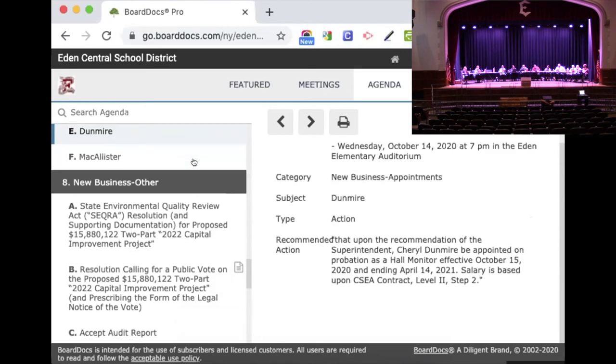That upon the recommendation of the superintendent, Cheryl Dunmeyer be appointed on probation as a hall monitor effective October 15th, 2020 and ending April 14th, 2021. Salary is based upon CSEA contract level 2, step 2. Second. Any discussion? All in favor? Aye. Any opposed? Any abstain?